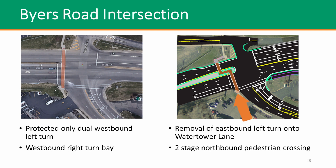In our proposed two-stage crossing, starting on the south side of State Route 725 adjacent to the Shell gas station, pedestrians will cross State Route 725 in front of eastbound traffic and enter a pedestrian refuge island that replaces the existing eastbound left turn lane and median. The pedestrian will then cross the second half of State Route 725 when northbound traffic receives their green light. Starting on the north side of State Route 725, pedestrians would cross the north half of the crosswalk when Byers Road has their green light. Pedestrians will then wait in the refuge island until eastbound State Route 725 traffic is stopped again.